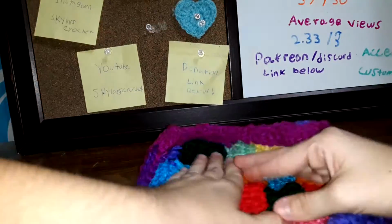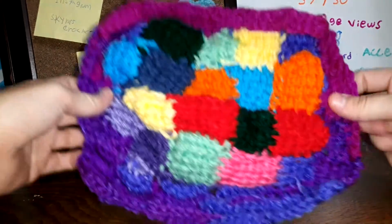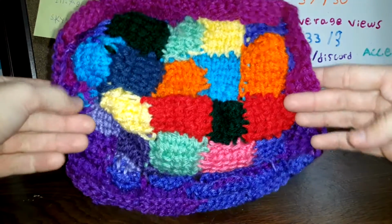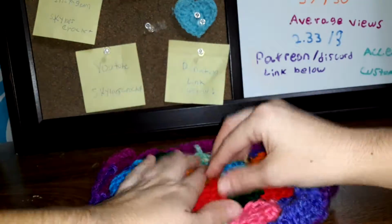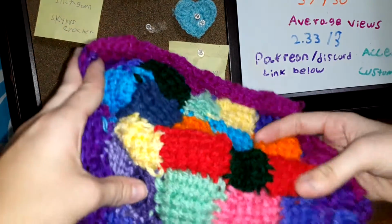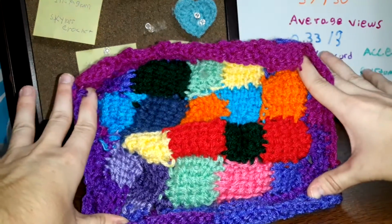And this one's kind of like the other one, except this one's more square. Yeah, it looks really bad, but this is my first time trying to do the pattern. But this is the other version of the Tuscan blanket. It's got like 2 varieties.